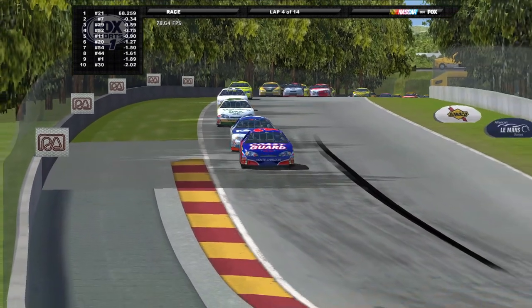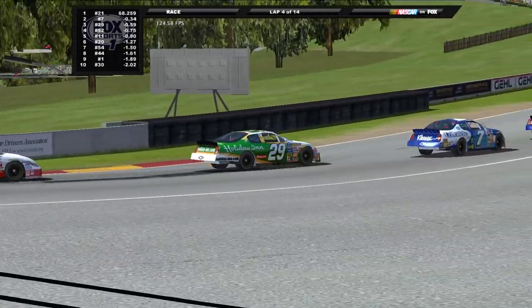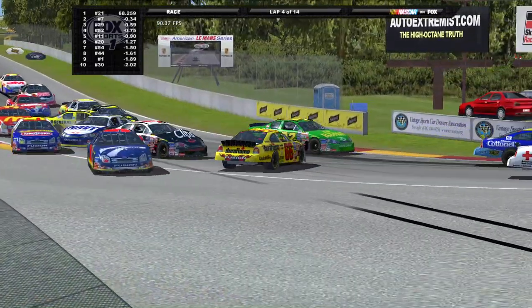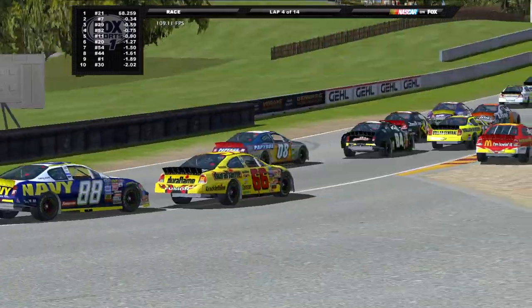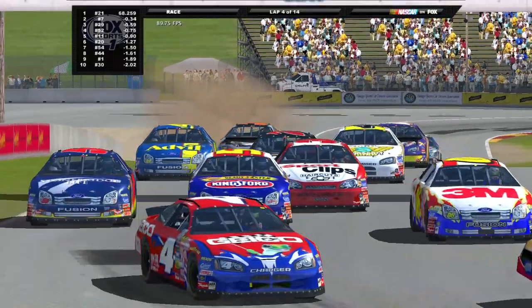Heading down into turn 5. Kevin Harvick trying to defend. He's going to be able to hold off that 7, it seems. Heading into this corner once again. It's going to be a struggle as there goes the 66 and the 88 around. McFarland and Scott Wimmer get together. Mark McFarland keeps it rolling.